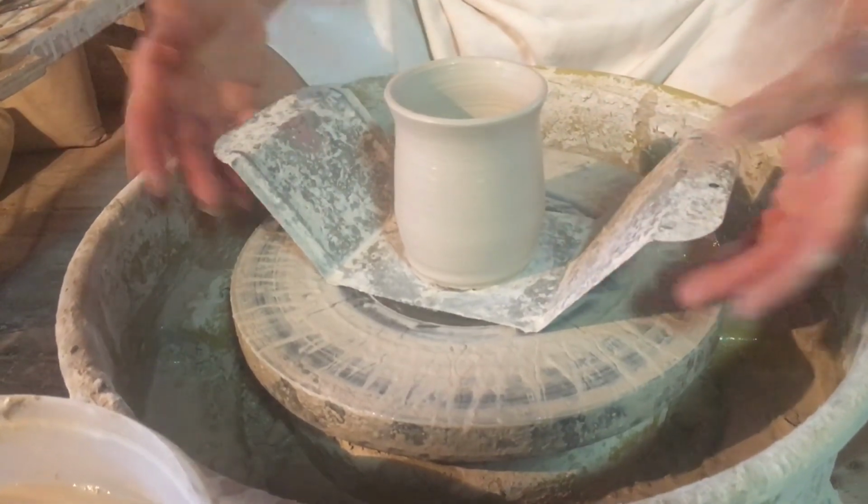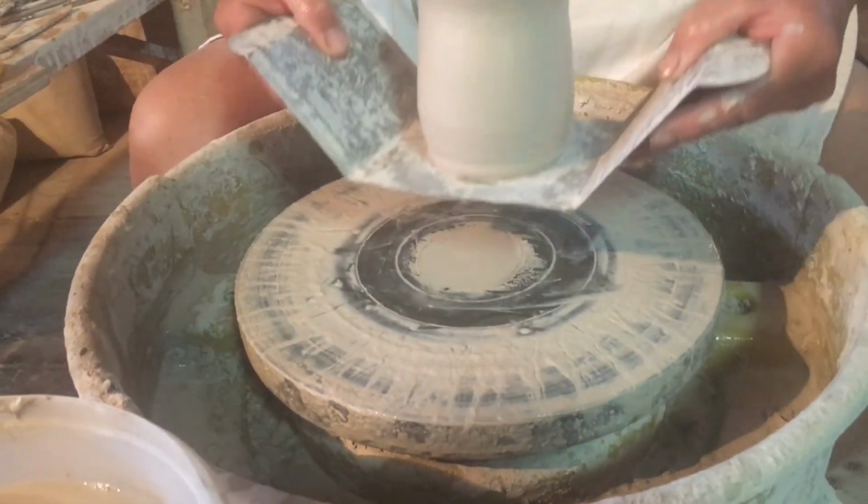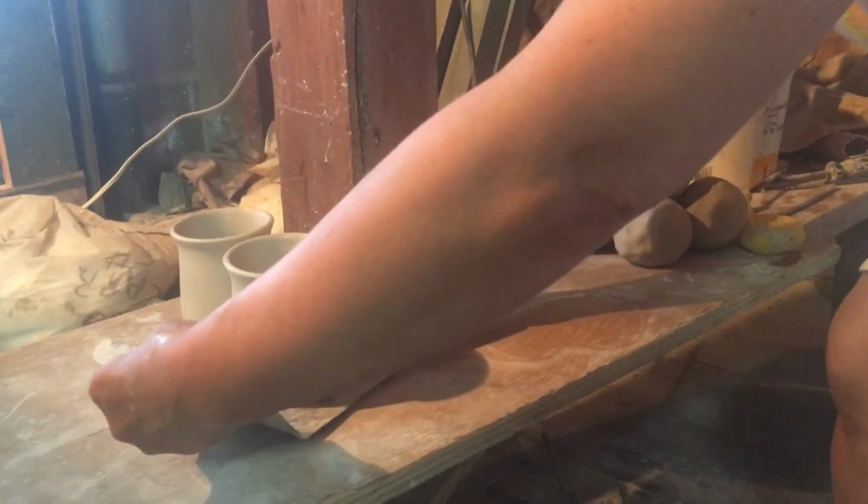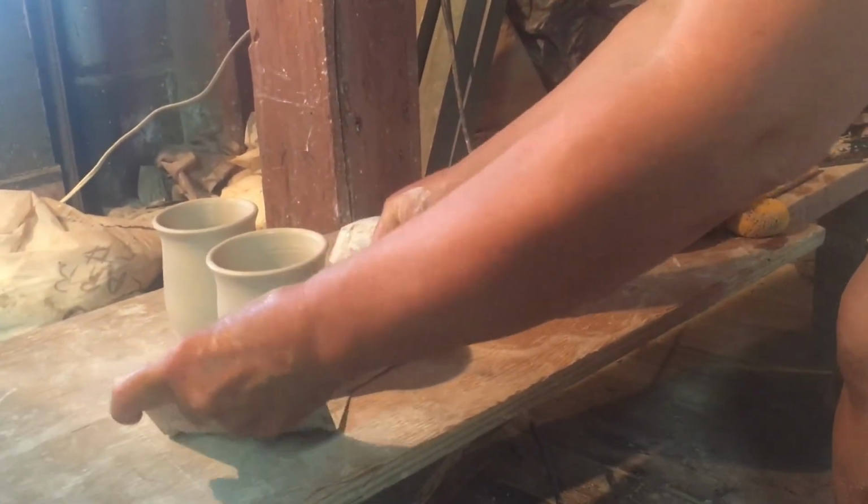And I'm taking my lovely little pot lifters that work great on small items and just putting it over on the wear board, and then I grab another ball of clay and continue the whole process all over again.